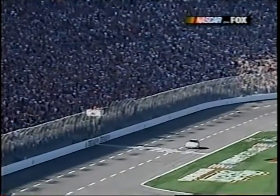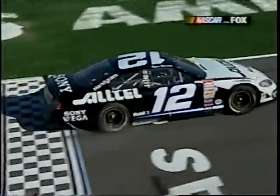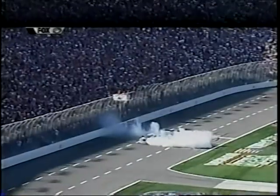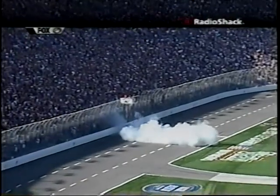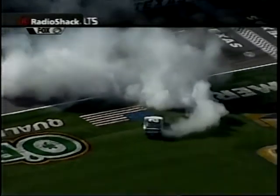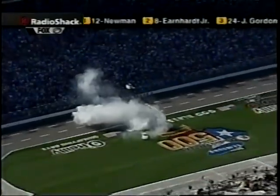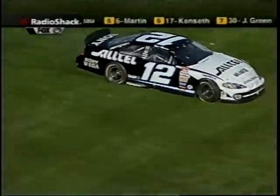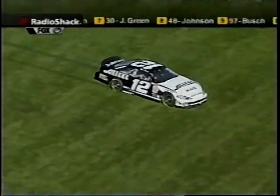All right, Ryan, don't save any fuel now. Light those things up. Listen to that thing. Well, he knows how to do a burnout. Where'd he go? Oh, there he is. Oh, this is not a good thing. He's out in the grass. Oh, that's cool. I love that.